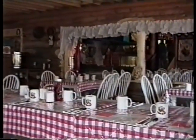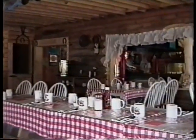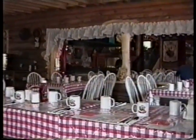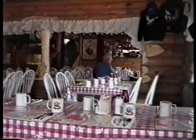I forgot to mention that in Muckluck Annie's here, you get free RV parking, and with your supper, you also get a free hour-and-a-half boat ride on Teslin Lake. What a bargain.